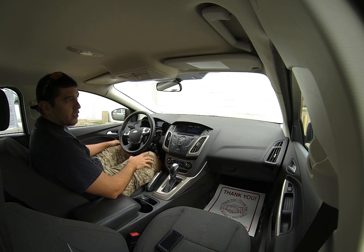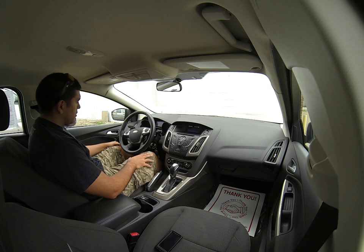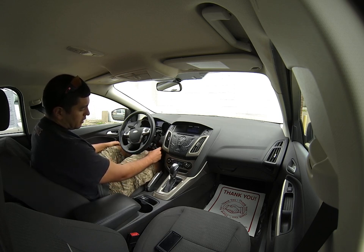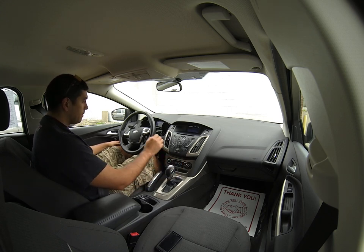This one is a 2012 Ford Focus SEL. It's a used car. It's got 36,000 miles on it. It's got a lot of the same features as the ST, except it isn't an EcoBoost. So we're going to go ahead and take it for a test drive. This one is an automatic. Does not have a push button start. But nonetheless, it's the SEL and not a ST, so we're going to check it out.